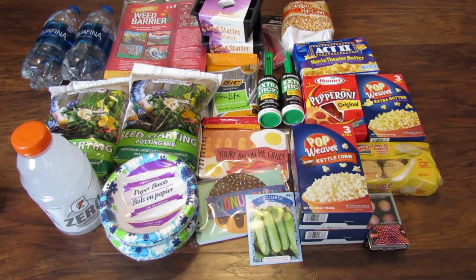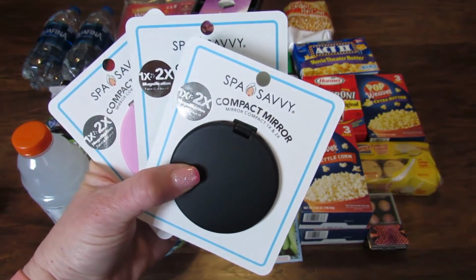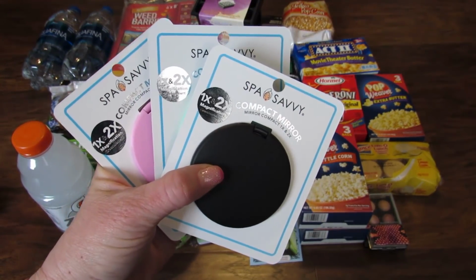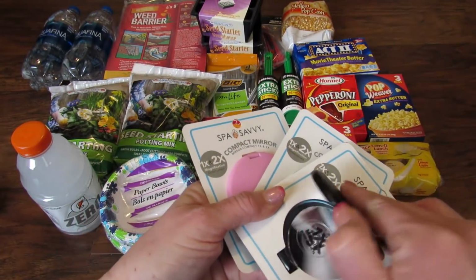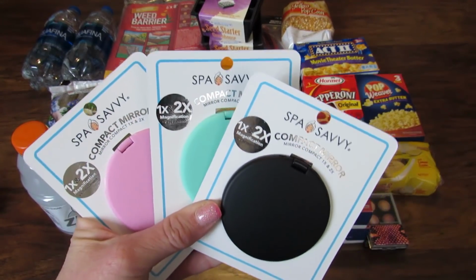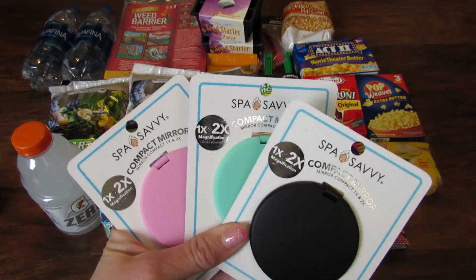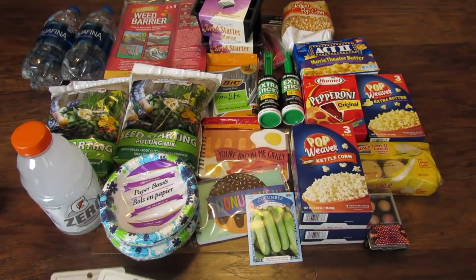Next, by Spa Savvy, I found these compact mirrors, and it has a 1 and a 2 times magnification, like that. I'm not going to open it all the way, but I picked up 1 in each color. I figured they make nice little gifts, you know, even if I have to save them until Christmas, they'll make nice little gifts.